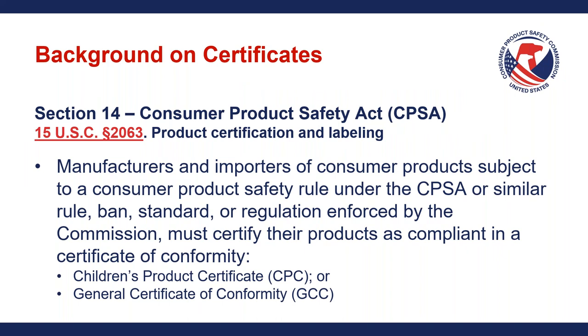Okay, background on certificates. The foundation for certificates comes from Section 14 of the Consumer Product Safety Act. The big takeaway here is that manufacturers and importers of consumer products that are subject to one of CPSC's product safety rules under the CPSA, which is our main statute, or a similar rule enforced by the Commission, must certify that their products are compliant in a certificate of conformity. That would take one of two forms, depending on what kind of product or products you're working with. Children's products would need to be certified in a CPC, or children's product certificate, and general use products, or sometimes we call them non-children's products, would want to be certified in a general certificate of conformity, or GCC.